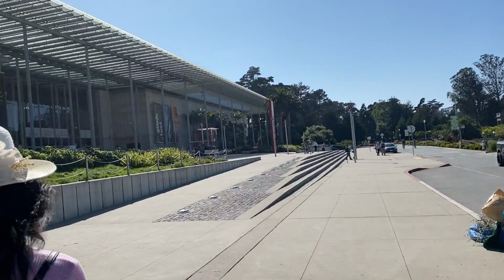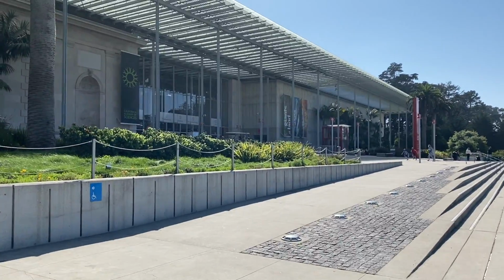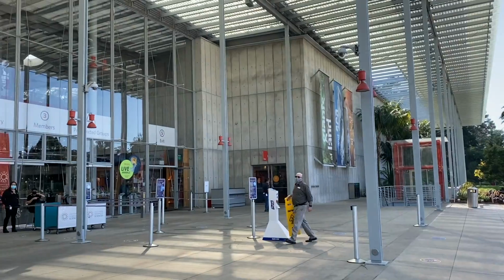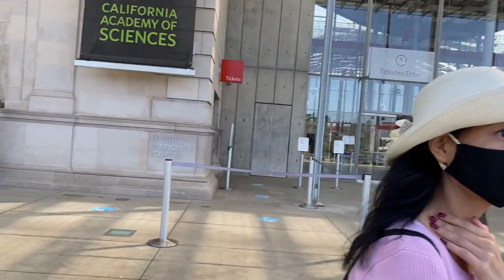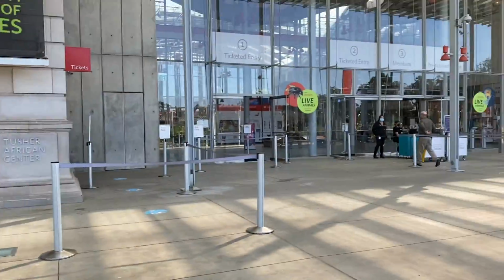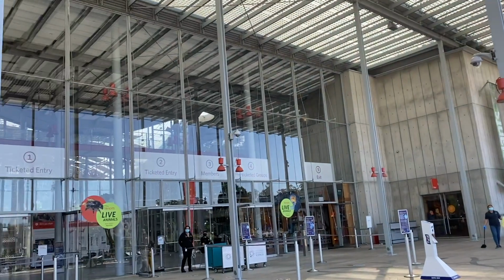So now we're gonna go to the California Academy of Sciences and see how much it costs. So tickets are $37. You cannot buy them here. You have to go on this website and get them there. $37 for an adult.